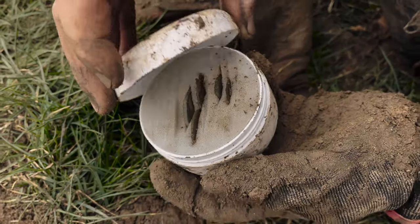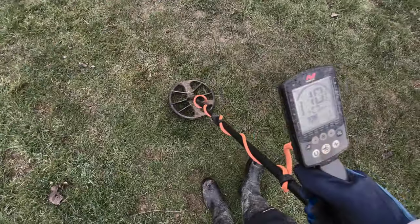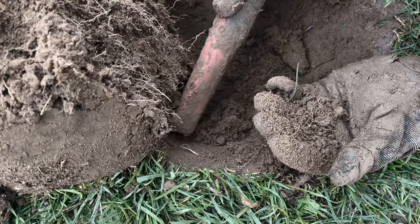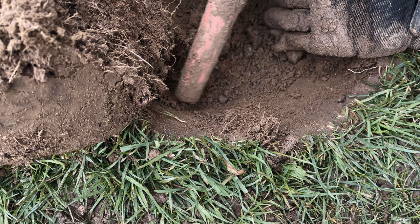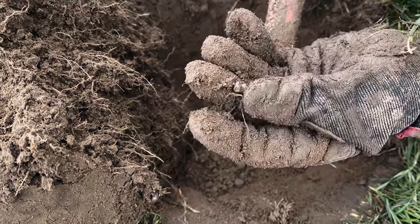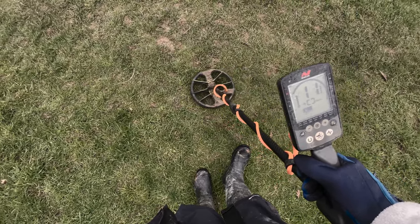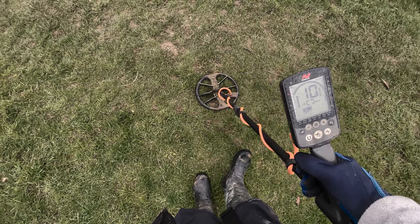There we go. Four, 9, 10, see what that is. Falling out. Yeah, that was a little bullet. Whoa. Little tiny little bullet there, look. Number 10, 11. Hopefully it's not another pellet.